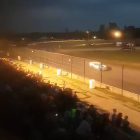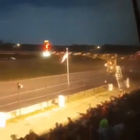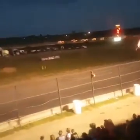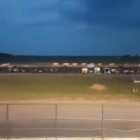So the field's getting the white flag as they come by this time. The pace truck leading them around. Dave Rogers is your leader, the 28 car of Tyler Meeks is on the inside. He is the second place car as we are getting ready to go here. 18 laps complete of this 30-lap feature event.